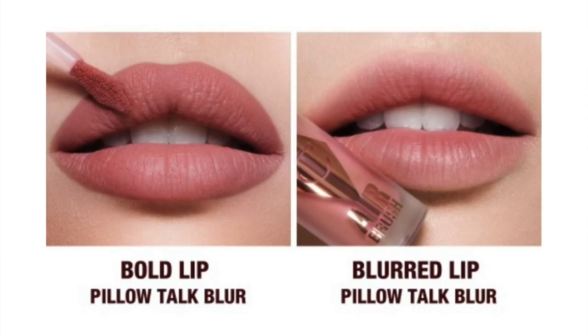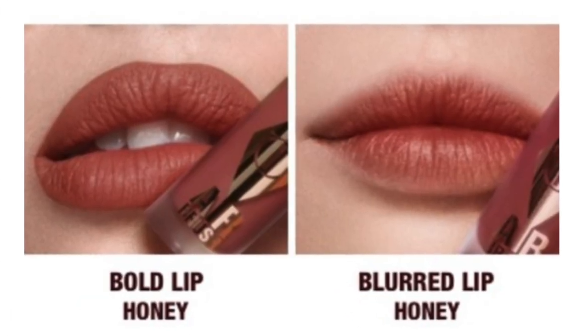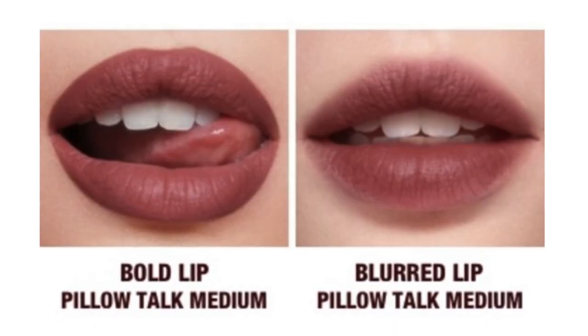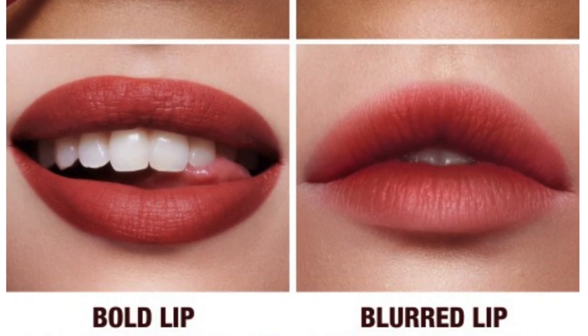They're available in 8 different shades and I will put them up on the screen for you now. There's Pillow Talk, which is a nude pink, Nude Blur, which is a true nude, Honey Blur, which is described as a warm peach nude, Rose Blur, a deep rose pink, Flame Blur, an orange red, Pillow Talk Medium, which is a berry pink, Ruby Blur, which is a true ruby red, and Walk of No Shame, which is a berry red. We've seen Pillow Talk, Pillow Talk Medium and Walk of No Shame before, but obviously you're getting those favourite shades in a different formula. I think the other 5 shades are all new to the product range.